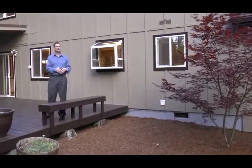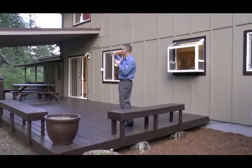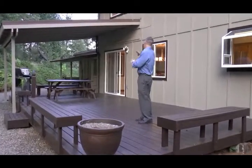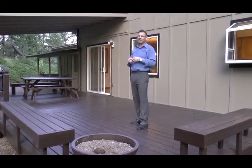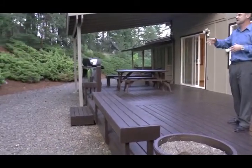The backyard features beautiful views off this oversized large deck, the patio cover on a portion of the deck, and then another storage area or a covered area over there. Just a beautiful place to have a barbecue on a summer evening like tonight. Take a look at the scenery.